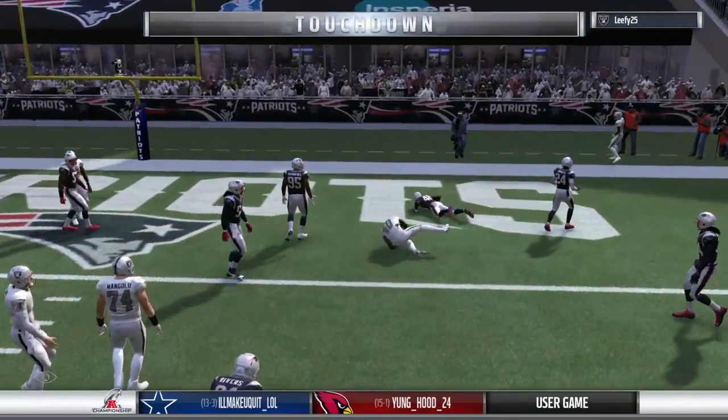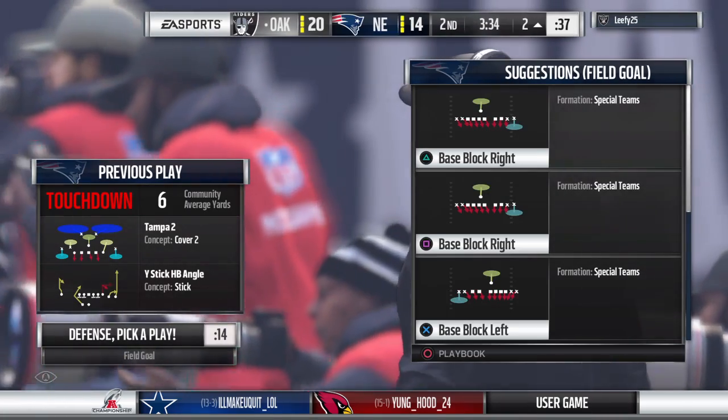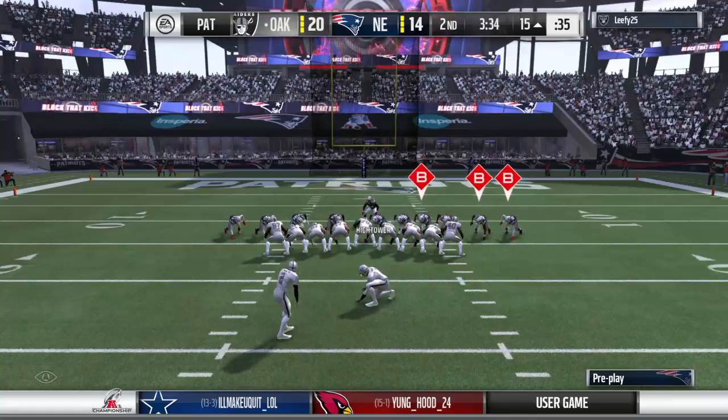And he is in. Touchdown, Raiders. Their big tight end, a 5-yard touchdown. And the Raiders have moved out in front.